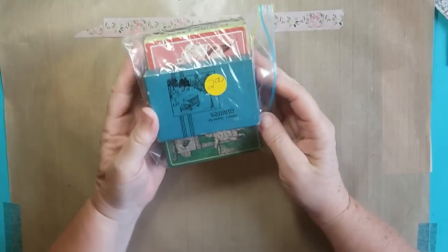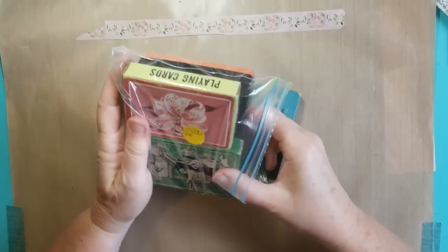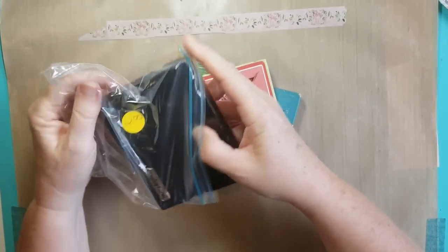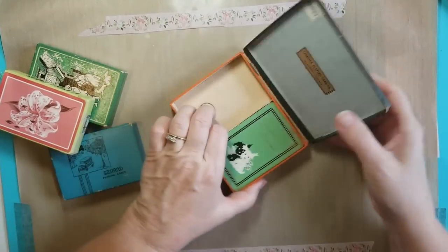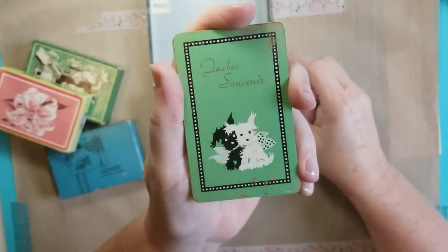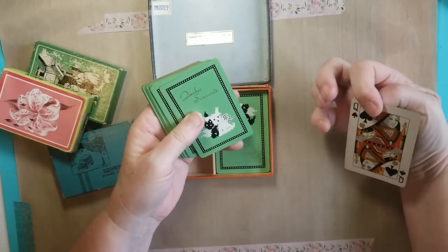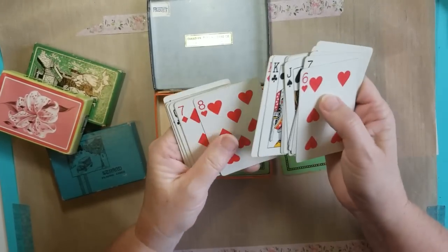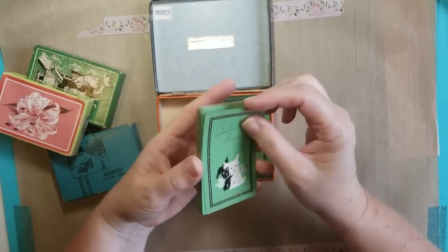And then, look at this. $2 for this bag of cards. I know, but you don't pass that up when it's $2 for a whole bag of cards. You don't pass it up. Sorry. All right. There's only one deck in this here. It says Quebec Souvenir. That particular card is not in very good shape, but the other cards are in good shape. Nothing special about the face cards or anything, but I just thought that was a really cute card there.